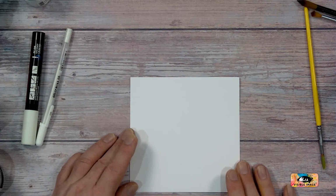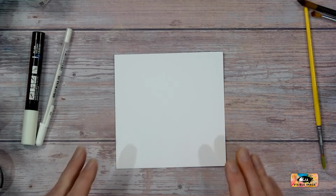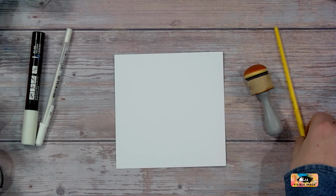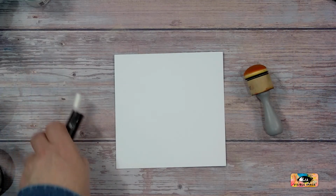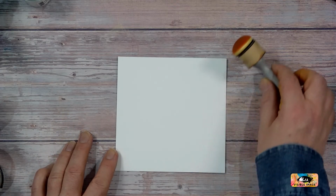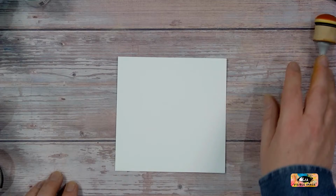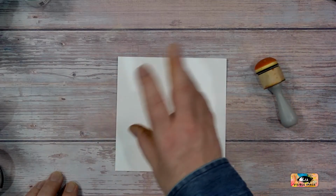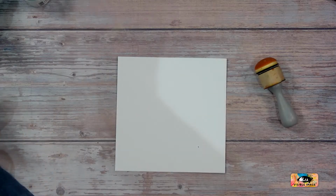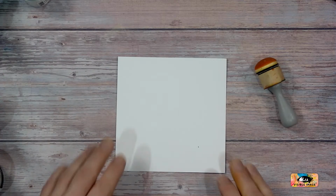For this one, what I'm going to do is get my blending tools, and I'm going to blend some colours through, and then instead of using a paste on the stencil, I'm going to blend black ink through that as well. So let's just bear with me whilst I get some colours.